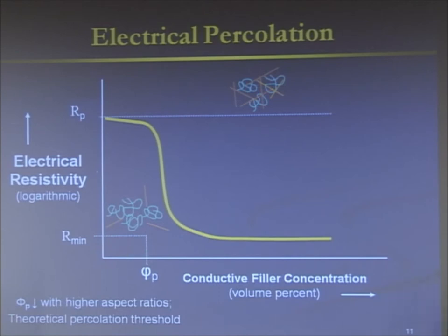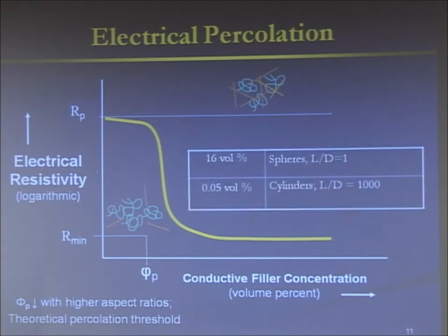The other key thing is the percolation threshold, this concentration where that occurs. We want to keep that as low as possible, because obviously the material is more expensive than the polymer, so we don't want to add a lot of it. But secondly, as you add the material into the polymer, we lose the inherent material properties that we like. We lose the processing capability to be able to mold it into any shape. We lose the flexibility, we lose ductility. We lose a lot of things that we normally want polymers for by adding too much. So we want to add as little as possible, and that amount can be reduced by changing the aspect ratio. As we go to higher and higher aspect ratios, we can get a lower percolation threshold.